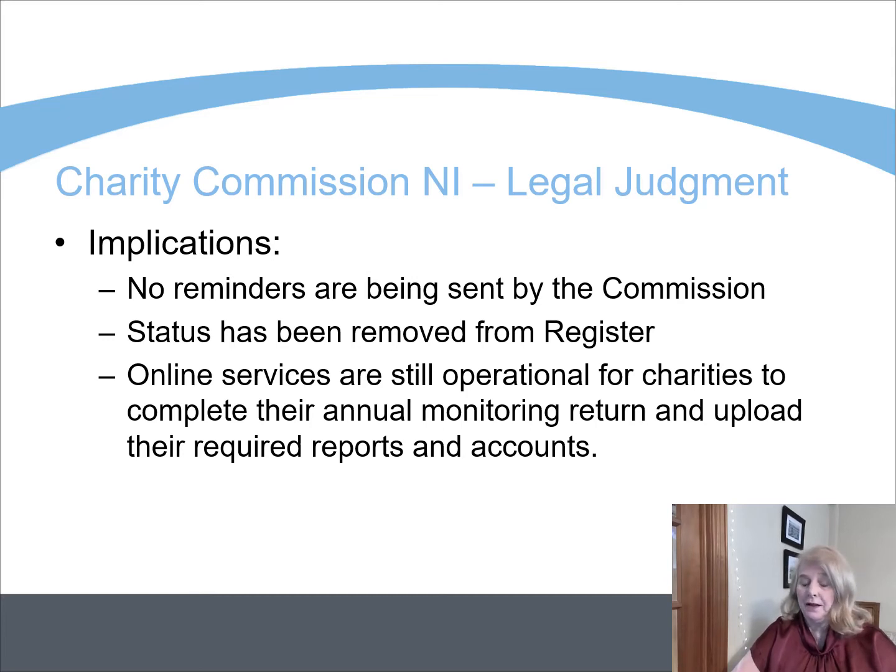And the third thing that I think is really worth stressing is that online services are still operational. And the Charity Commission, if you ask them, they'll recommend that you continue as normal, and so would we at NICVA. So online services are open, and you can continue as normal to complete your annual monitoring return and upload your required reports and accounts. And that's what we're going to look at in this webinar.